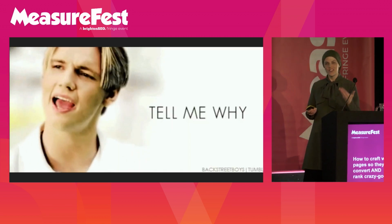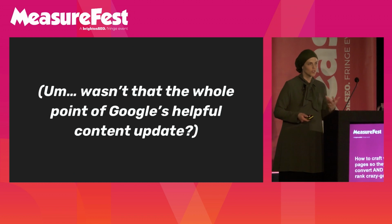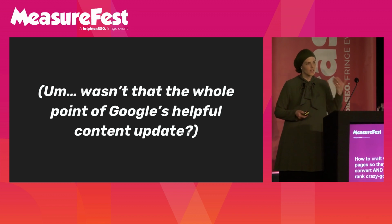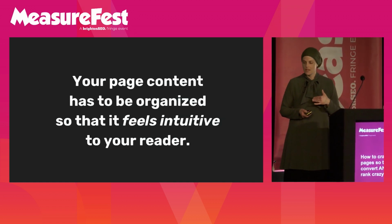So the question, I think, is why? Why focus on prioritizing the user experience? Well, the first thing is, wasn't that the point of Google's helpful content update? By prioritizing a good user experience, the page ranking is going to increase, but it's also going to increase lots of key metrics: time on page, number of pages per session on a website, and all kinds of juicy things like scroll depth as well.